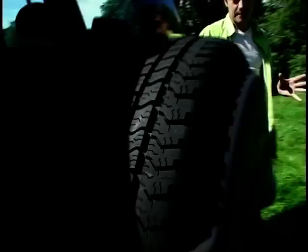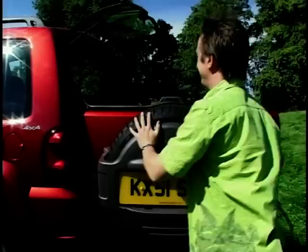There's actually more space in this new model, even in the boot, particularly now the spare wheel on the tailgate is not taking up all your shopping space. Now here is something handy if you want to impress in the supermarket car park. Very nifty. Right then, let's give this thing a go.